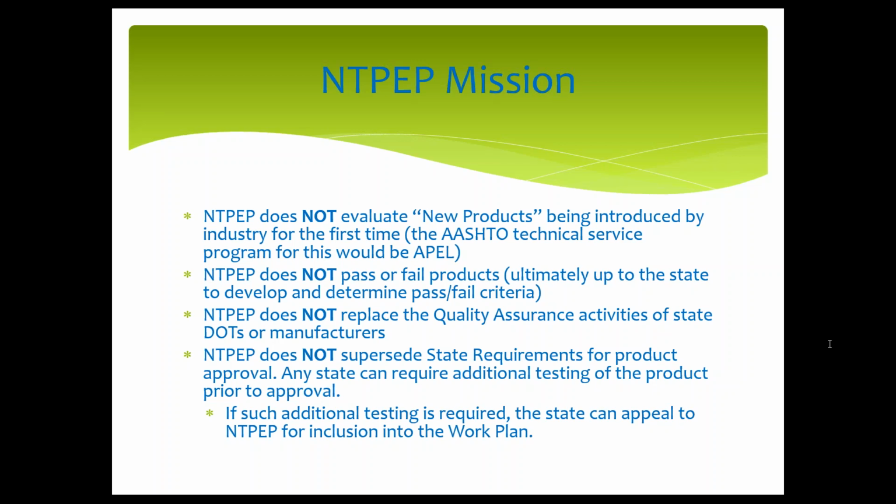We do not replace the quality assurance activities of state DOTs or manufacturers. Anything that NTPEP requires within the work plan does not supersede what a state DOT may already have in place. And if additional testing is required by a state DOT, the manufacturer does need to follow that requirement as well. They cannot use the excuse that they've been evaluated through NTPEP and they're good to go. A state may want additional testing of any type, and the manufacturer is responsible for going through with that additional testing in order for their product to be used within that state.